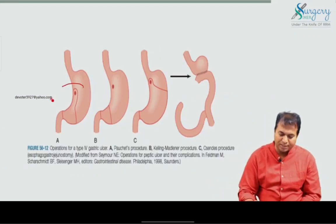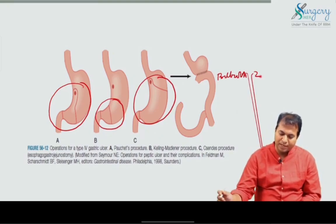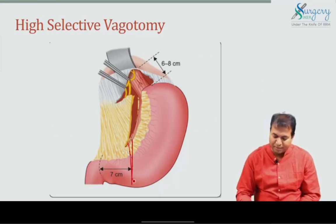So these are the operations I told you. This is Polya. This is Kelling-Madlener. This is Schindi's. After these operations we do Billroth 2 reconstruction. Okay. So this is highly selective vagotomy, which should be done 7 cm proximal to the pyloric orifice.